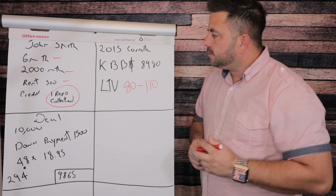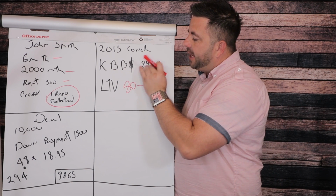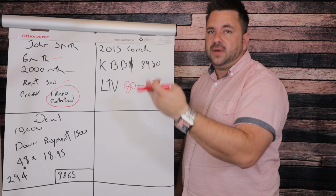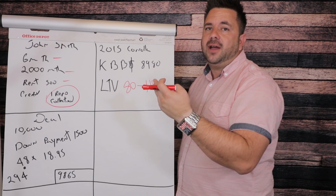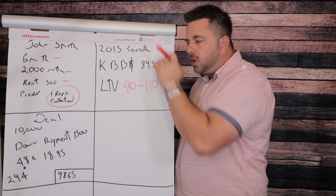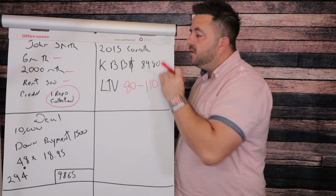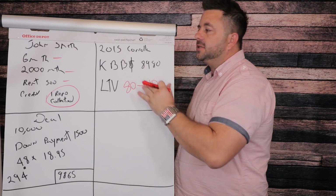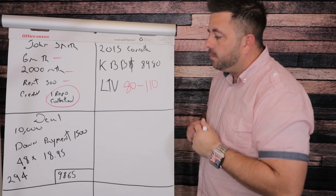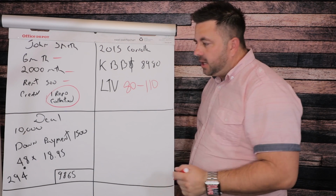Now, some of this LTV depends on the bank. So some banks, if you buy a car under $5,000, they'll go to 125% LTV. Some banks, once you get over $10,000, they drop it back down to like 110. So like I said, go over your bank programs, find out which bank does what. So this way, as you're structuring this deal, you'll know exactly how to set it up. So we'll kind of quickly go over this one. Everything comes out the same.